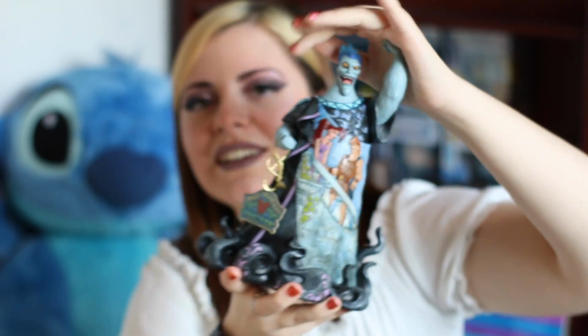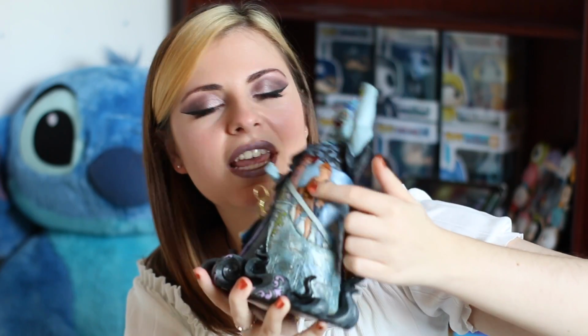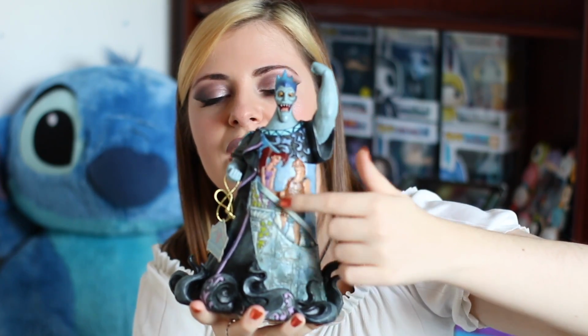It's made it more prized in my collection, and it does actually have Hercules and Meg on the front here. The staircase turns into his cape. It's very, very cool and interesting, and Jim Shore does this a lot with their figurines. I know there's one of Maleficent, and I think her torso is Philip fighting the dragon, if I remember correctly. And there's ones of Beauty and the Beast, and then the inside is a moment from the film, and I just really like the idea that you can show so much while also showing just a character. Do you get what I mean?